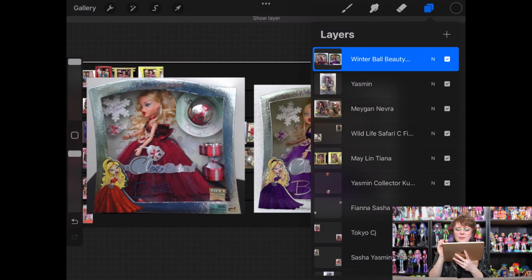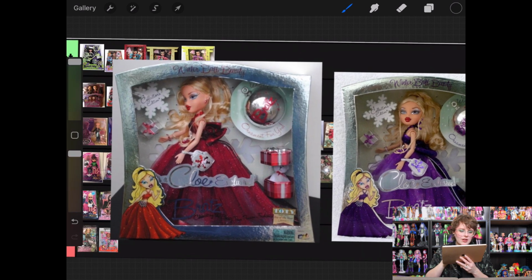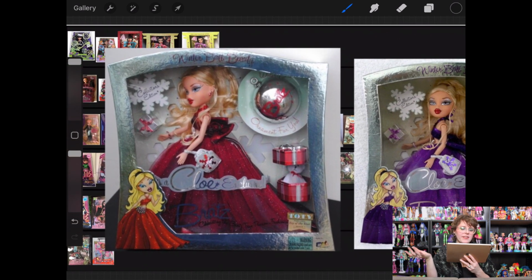And then lastly, I'm kind of cheating with this one because they are the same doll, just in different colors, which I guess you could say are just two different variations. I don't know. Maybe I shouldn't have put both of these on here, but I did. It's too late now. These are the Winter Ball Beauty Chloe dolls. So they're both Chloe. It's just one is in red and one is in purple. I'm even probably going to rank them the same. Why did I put both of them on here? What was the point? It's too late now.